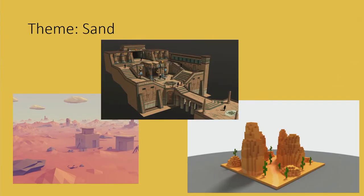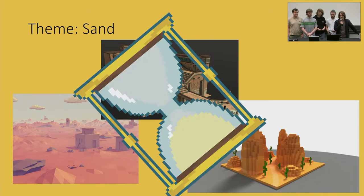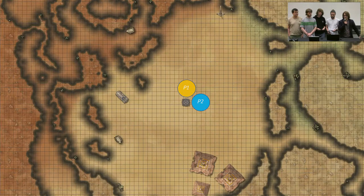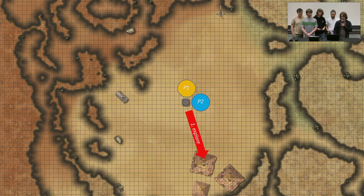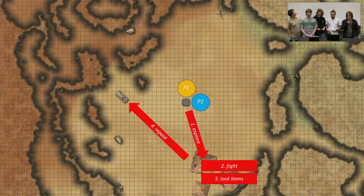Welcome to Eternal Sunset, a game lab game by House Hyrule, where we had the theme sand. So we placed our game in the desert, and we also have an hourglass filled with sand, which I will explain in a bit. Our game plays on a huge map. So basically what you do in the game is you explore different structures, you fight enemies, you loot items, and you do that until you're strong enough to beat the game, the final end boss.